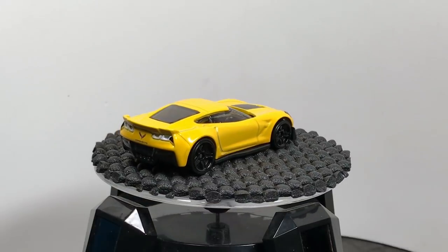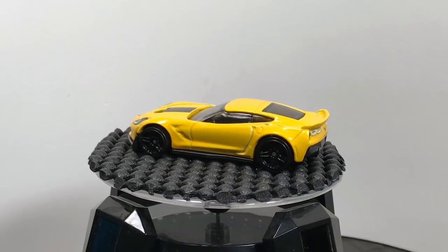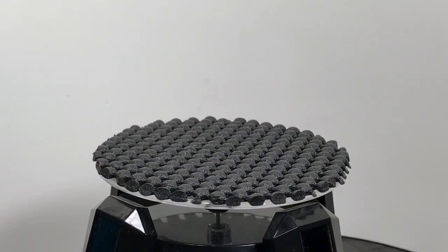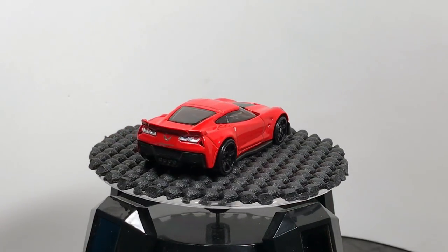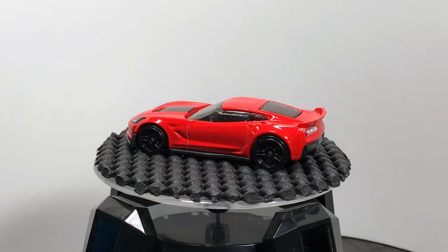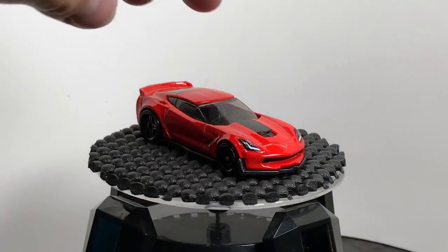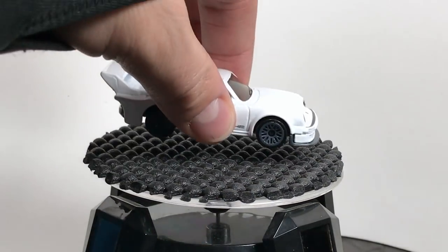Here's another Corvette. This is the Corvette C7 Z06, right? We've seen this one released as a convertible in 2018. I think we also saw it released in the Then and Now in black, but this was the first release in yellow. Love that they did it with black rims, and then they recolored it in red. One theme, I think, as you look at these cars, you can see there's a lot of front tampo, rear tampo, a lot of detail, trying to make these new models more and more collector friendly.